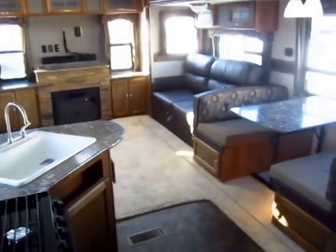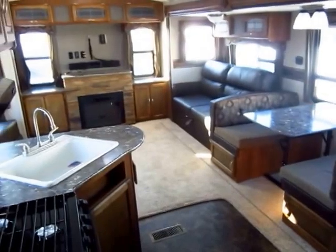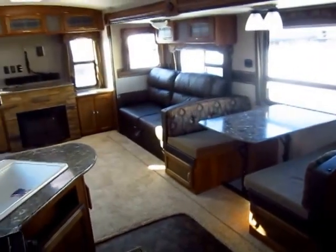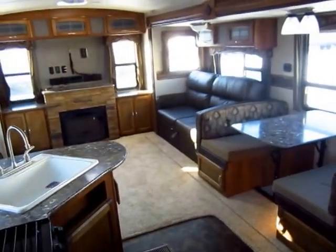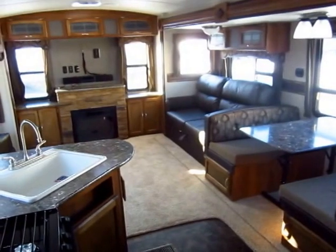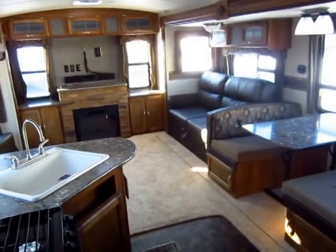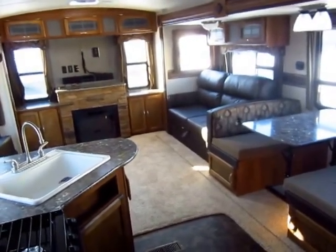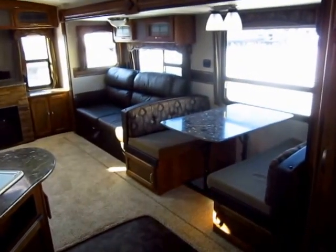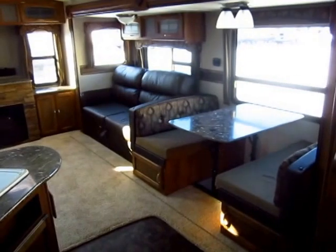Okay, so obviously first of all, I want to mention, this is called the Morel color scheme, and there's a lot of options and upgrades on this RV. I want to mention that because not every single 311 RV is going to look or be equipped exactly like that one in this video. That's why we take the time in our listings to explain every single option, upgrade, and color in our unit. So if the videos look different from the pictures, you now understand why.